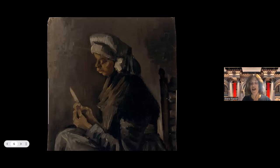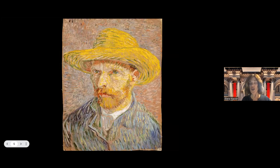It's two-sided because Van Gogh was always short on funds. So he sometimes didn't have enough money to buy canvases, so he would paint paintings on the backs of other paintings. And he would often make self-portraits so that he didn't have to pay a model, and he could just use himself as a model.